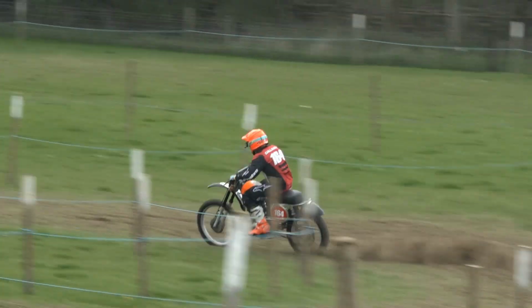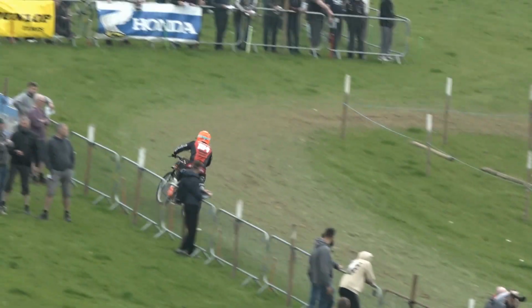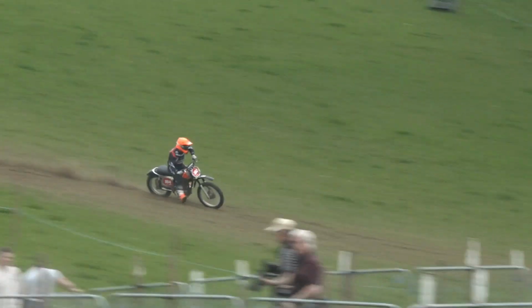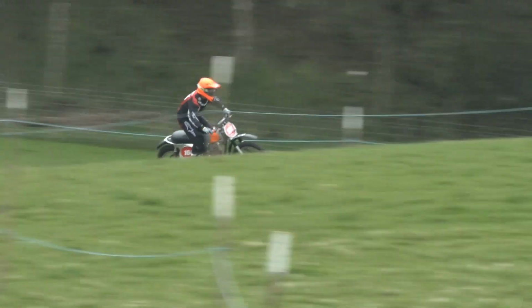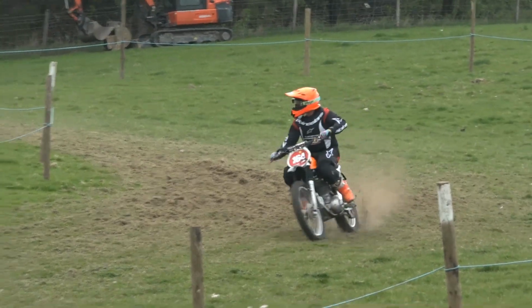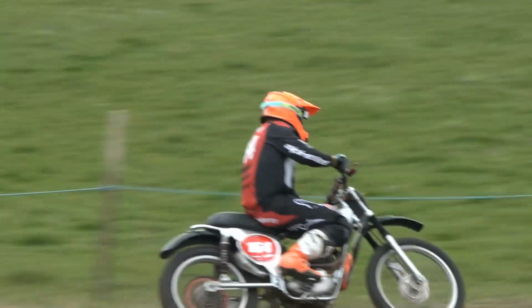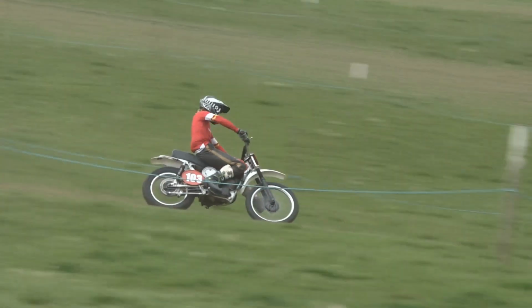Right, so we're back with our race leader, number 164, Tim Dalloway, and as far as I'm aware, it's still Dan Evans in second position on the Michael, with Nathan Jones on the Husqvarna in third, and I think it could be Greg Speed who's currently in fourth position. So Tim Dalloway going very well there on the old BSA.